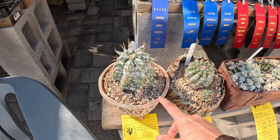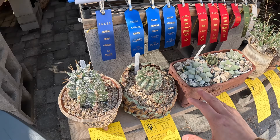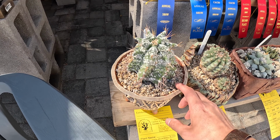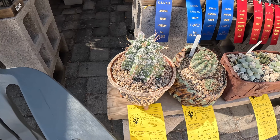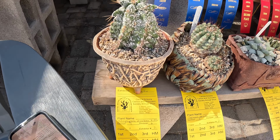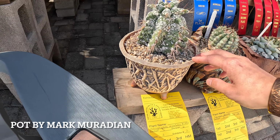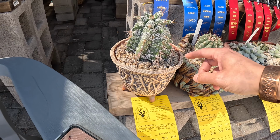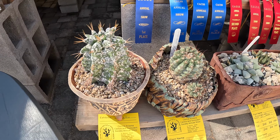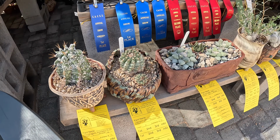So I did make sure that all the plants that I have here, I've had in my possession for at least 6 months, just to follow the rules. Thank goodness that it just passed 6 months. Otherwise, I wouldn't be able to show this plant. I'd have to wait until next year. What can I say about this plant? It is sitting in a Mark Muradian pot, which I just repotted, I think 2 or 3 months ago. I love it. So these are the 7 plants that I'm bringing to the show this year.